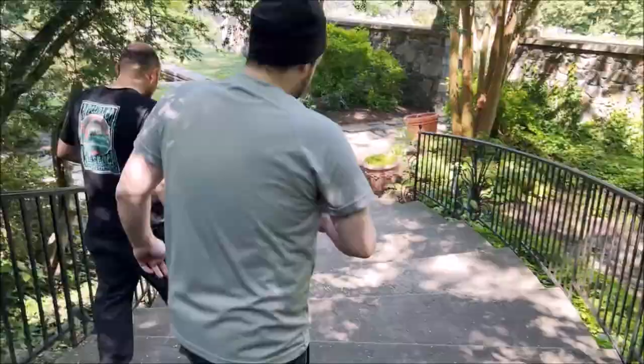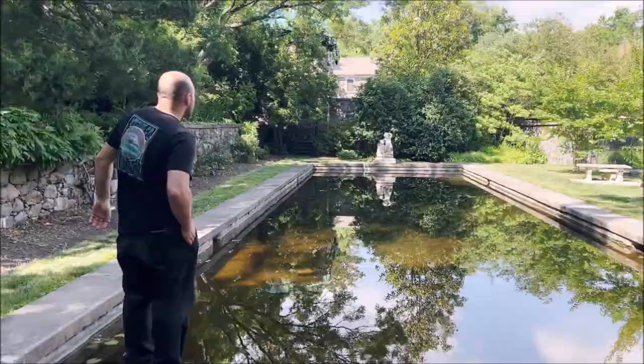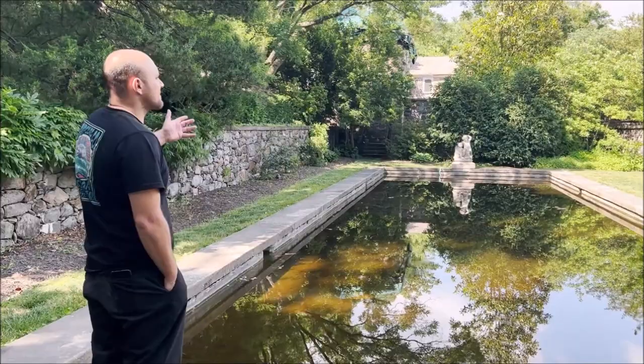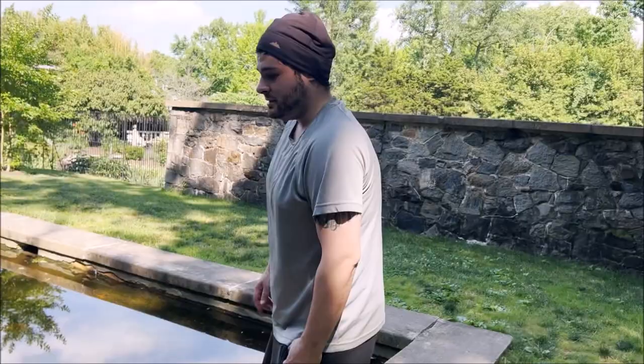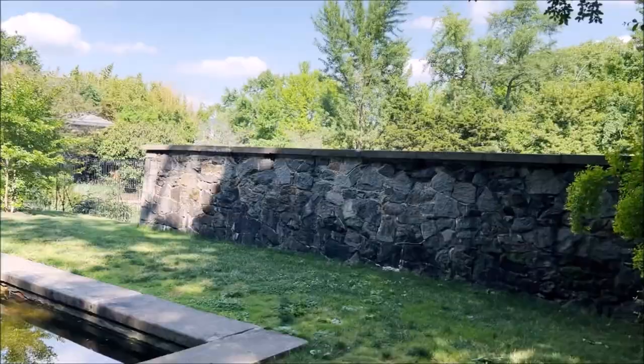Yo, that pool looks awesome up ahead. I wouldn't go swimming in it. But wow, look at this, man. This is at least from the 1920s, at least. It's like a bunch of little tadpoles in there. It's cool. There are statues everywhere. It's a really cool area. Leads to a beautiful garden.